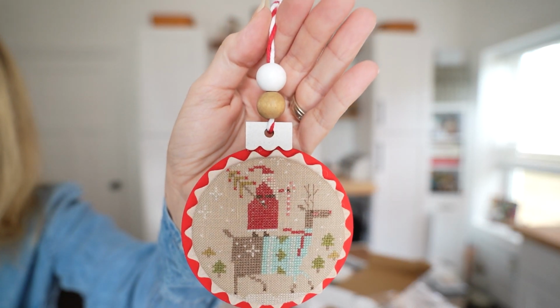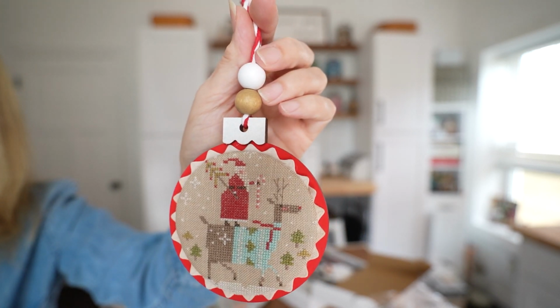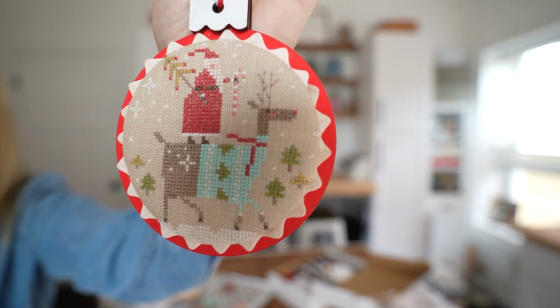This is the finished ornament. I had a couple of beads left over from the ornament that I deconstructed at Hobby Lobby, so I just put those on there, and then I added red baker's twine to the top. Hopefully you can see that, and there's not a shadow.